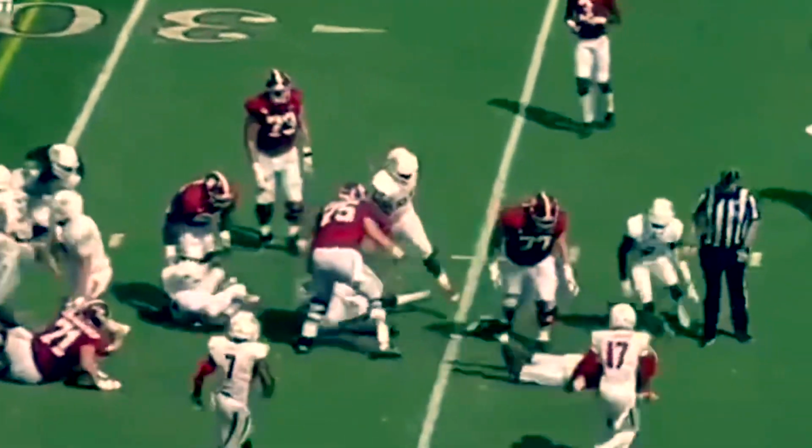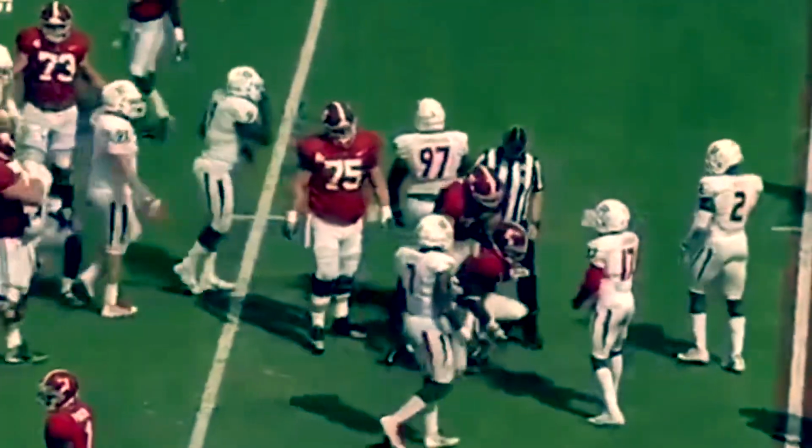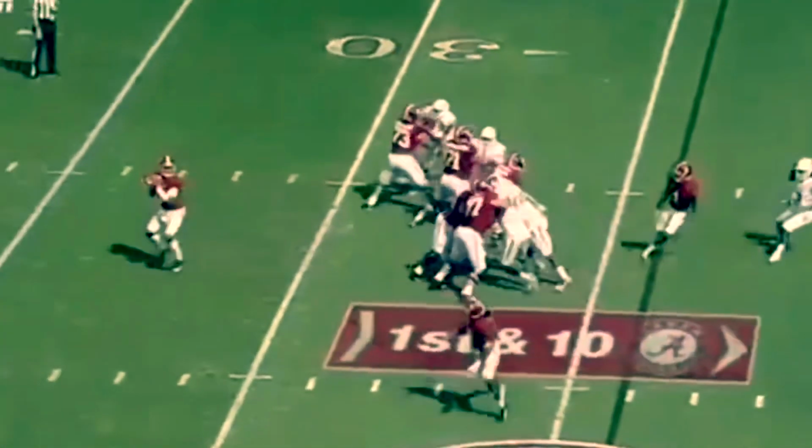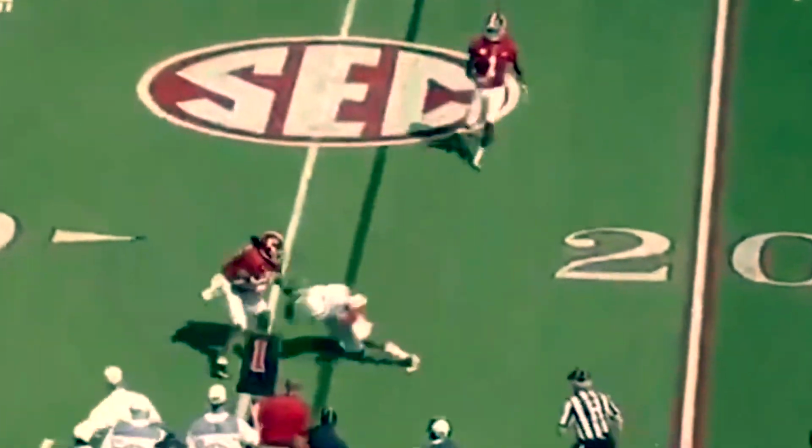Right here's an inside run. I would like him to square himself up and lower his shoulders a little bit more, but I thought overall it was a good run. He leaned forward and he finished forward, and that's what we need to see out of him.